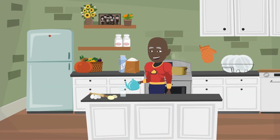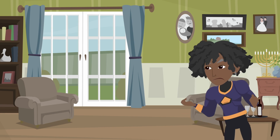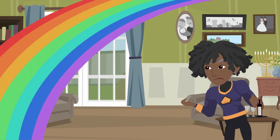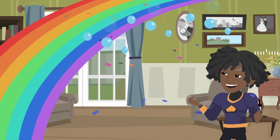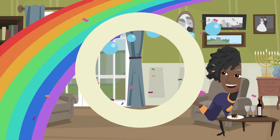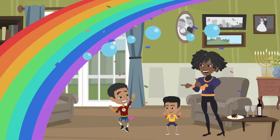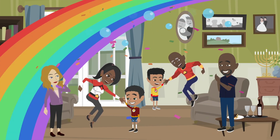All with his super long stretching abilities. Super Cousin XZ is using his super eyes to create a rainbow and confetti. Then he looks up and thousands of bubbles start floating in the air, filling the area above them. Super XZ and Super Baby Brother XZ are excited and are giving everyone high fives.